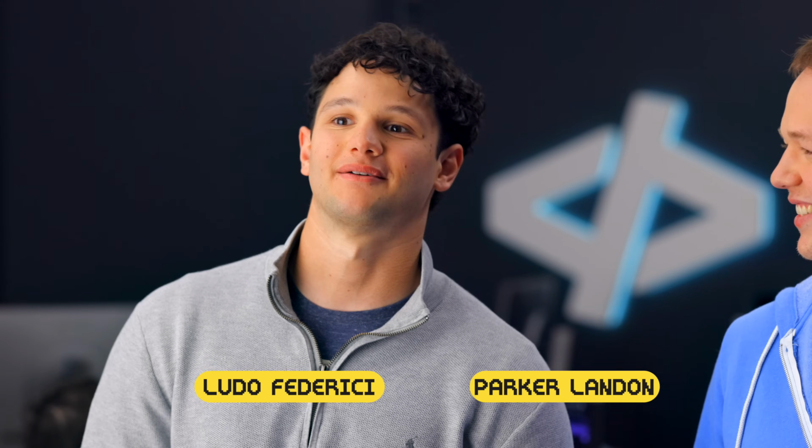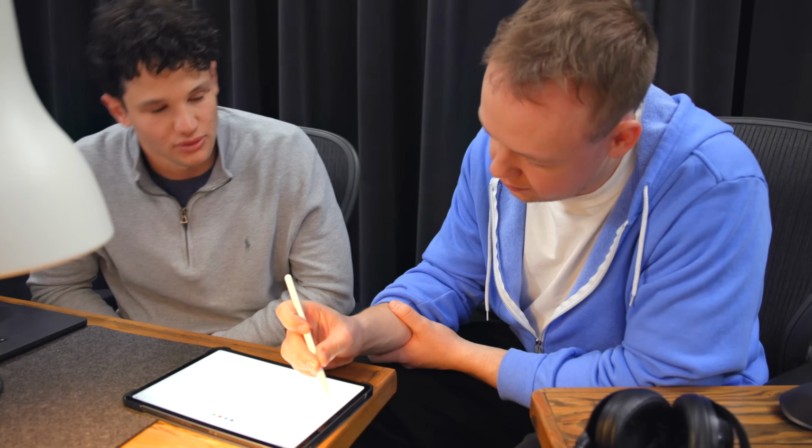My name is Ludo. I'm Parker Landon. Today we're building a personality test. We're going to be telling them what web dev framework suits them the most, or they are. In terms of the front end, the client that the user is going to be seeing, we're going to be building all of that in Nordcraft.